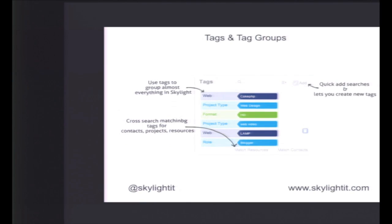And then invoices, quotes, and purchase orders. You can create that by project. You can convert your time, in 2 clicks, into an invoice or a quotation if you have used the scheduling system or budgeting system in Skylight. You're using up your time.